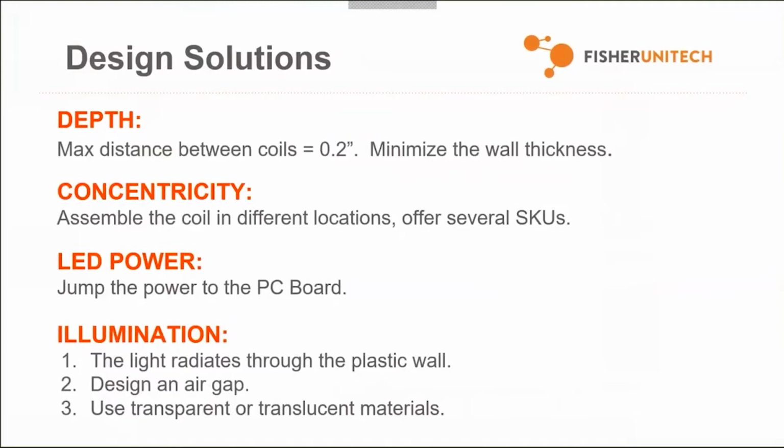For the depth itself, the max distance between the coils having to be 0.2 inches, we simply had to minimize the wall thickness between the charging coil and the phone itself. And the concentricity, we can assemble the coil in different locations and offer several SKUs. So what we mean by this is, let's just say most iPhones have their charging coil near the bottom, and then most Androids have it near the middle, or most Samsungs.